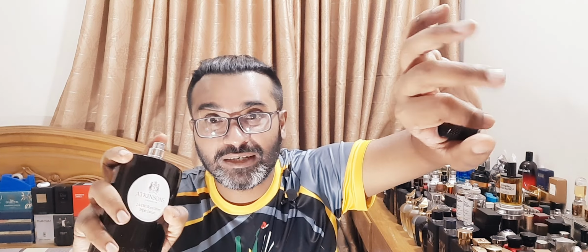So when I spray this for the first time, I really like the opening. I'll let you know something weird nobody mentioned in the reviews. This one, actually look at that oily vibe, okay? This one on my hand for 15 minutes is still very oily. Good sprayer, very good sprayer. Let me top up a couple more because I enjoy the smell.